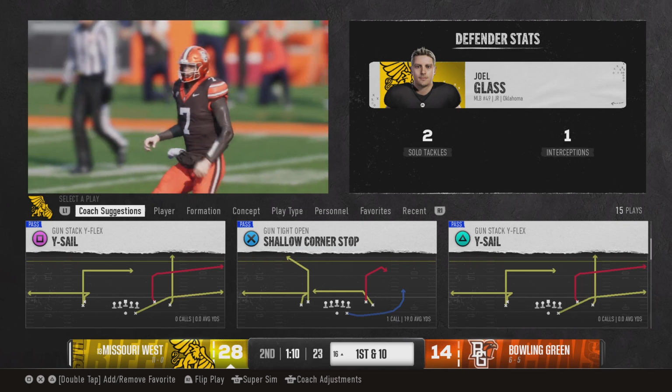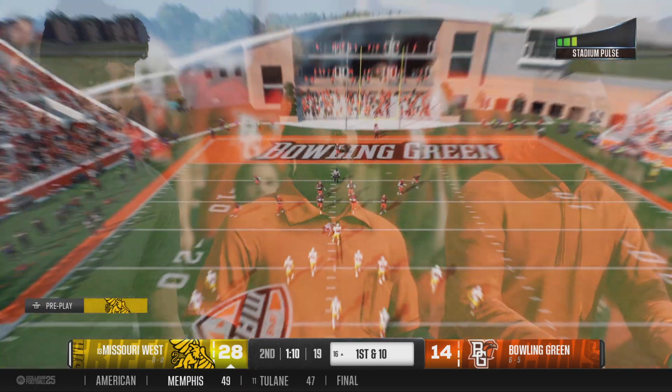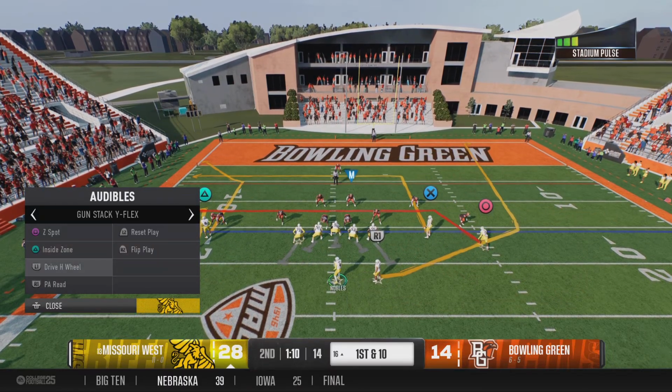Timing has to be so good. When you're throwing at his own defense over the middle of the field, the ball's got to come out specifically on time because these windows close really quickly. Ball there thrown a little bit late. As a result, it's an INT.